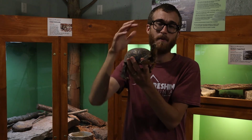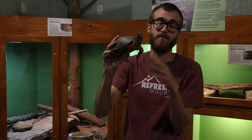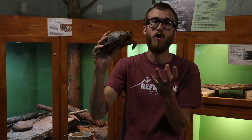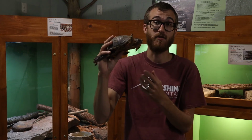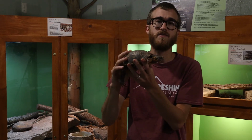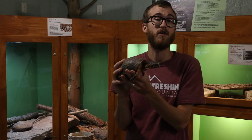So you can imagine with habitat loss, overdevelopment, and the making of developments and shopping centers and all that, and these guys having such a small home range, you can do a lot of damage to something as common as a box turtle in just a decade or two. That's why it's so important for some of these species to be protected even more so than others. And turtles are a great example of that.